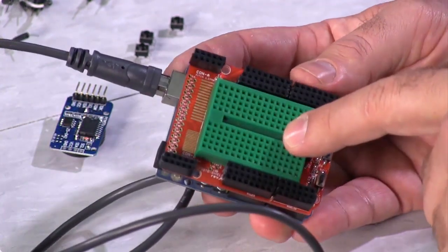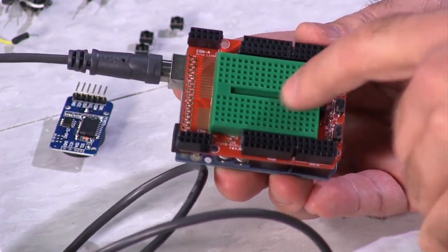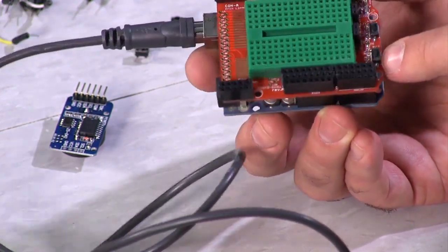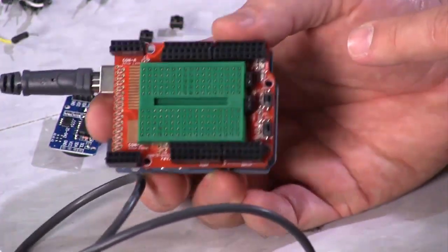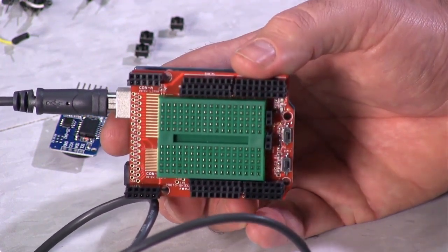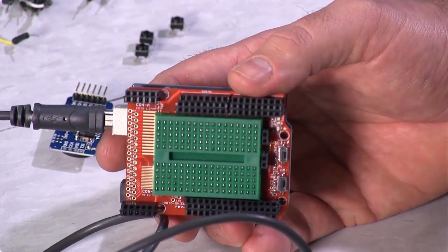This particular shield is a proto shield, and so it's got a bunch of these sockets, these holes on top that we can push the wires into that I showed you last week. This particular shield is one that I got because it was cheap. I ended up doing some things that I didn't like, so this is actually not one that I would recommend. The one in the show notes from last week is the one that I do recommend. It's from Solarbotics, and I'm quite happy with that one.